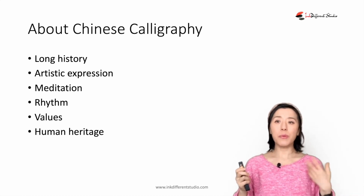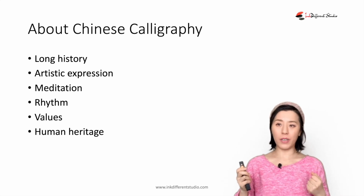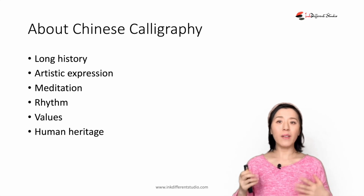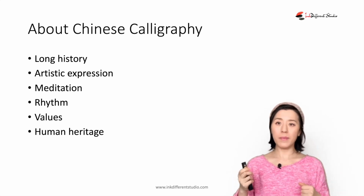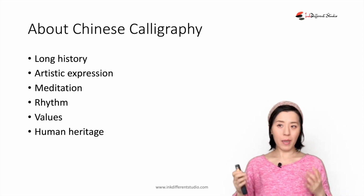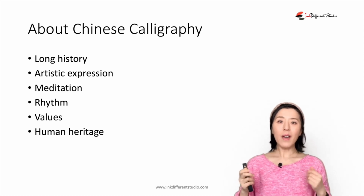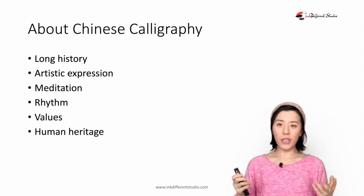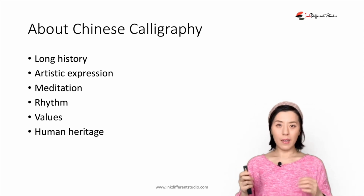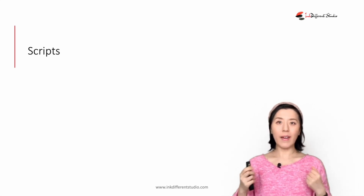It serves as a bridge that connects diverse cultures, fostering a greater appreciation of heritage and artistry across the world. Whether you are drawn to its aesthetic beauty or its meditative process, Chinese calligraphy offers a unique and enriching experience that is both culturally significant and personally rewarding. Let's take a look at the Chinese calligraphy development.